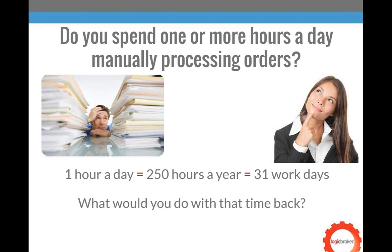Time is money. And if your time is being allocated to manually processing orders, other areas of your business could be neglected. For example, if a member of your sales team has been manually fulfilling orders, that is an hour each day that they are not selling. In a year, that will equate to a month of lost sales. Connecting QuickBooks and Nexternal will free up your team so they can focus on their true tasks, and your business will run more efficiently.